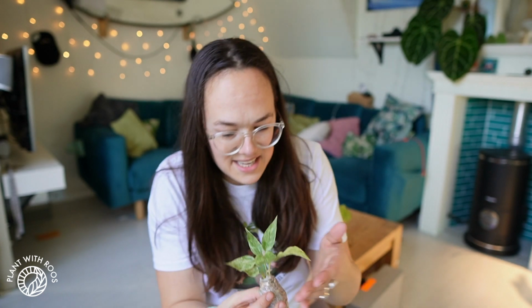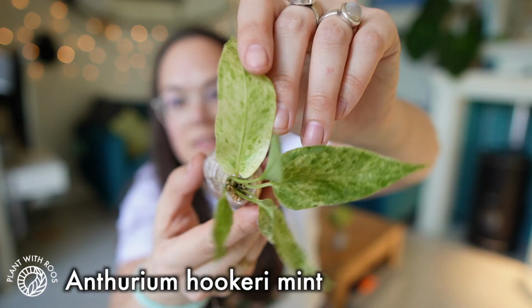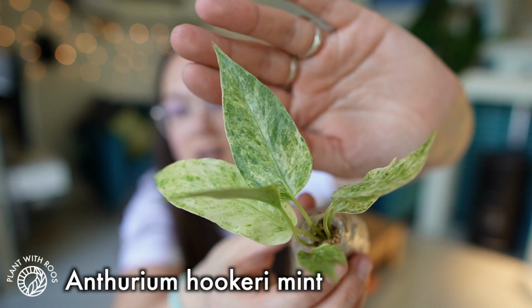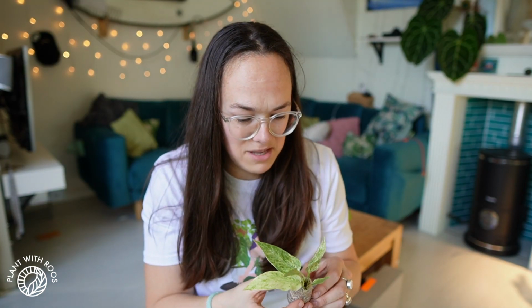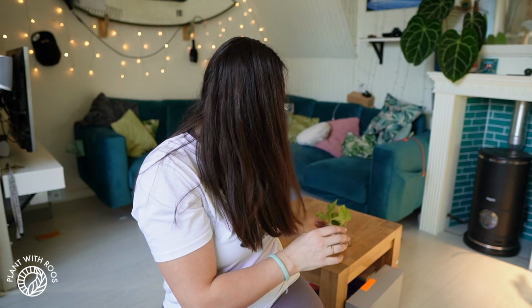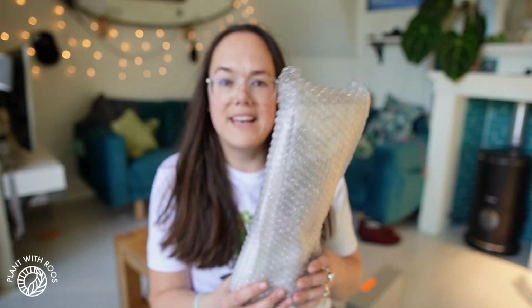Oh, what is this? It said anthurium hookeri mint. Oh, I'm gonna need to find a new prop box for these because I'm leaving in 2 days. They look really happy for having been sent from Indonesia. From my knowledge, generally anthurium come from South America and not Asia, but maybe this mint version was found in Indonesia. I don't know exactly the details about that. Next, there's 4 plants in here. This is so much more than expected.